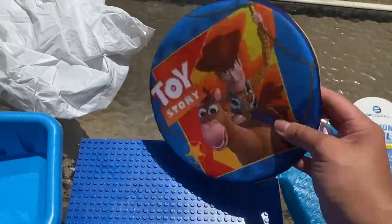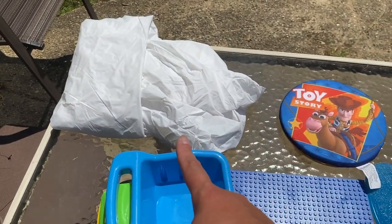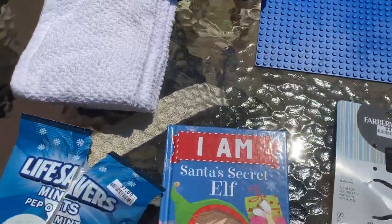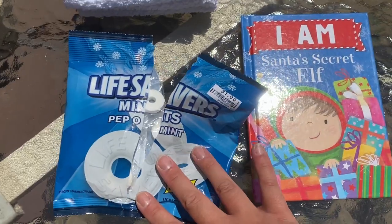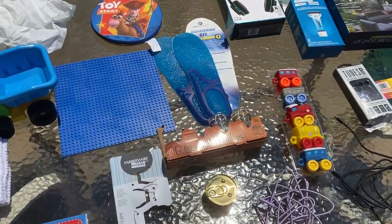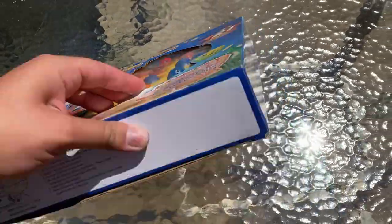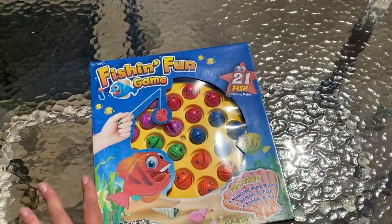We have a Toy Story Frisbee that can be used in the water. This is a twin size waterproof mattress cover. We have a pack of white hand towels, an I Am Santa's Secret Elf book, and a pack of Lifesaver Peppermint. Pretty good for what we did save. I almost forgot, we also got this Fish and Fun game from Big Lots. It is brand new, not even open, and my daughter is ready to play with this right now.